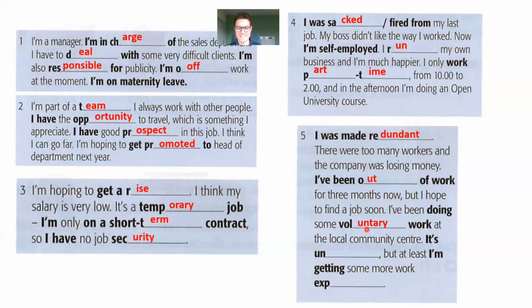Okay, we get into the last sentence here. It's unpaid, but at least I'm getting some more work experience. Exactly. So as I said, if you do voluntary work, it's for free. You're not getting paid. So why do people usually do it? They do it for the experience. Because perhaps you're a student, so obviously you don't have any experience yet. So this is what you do to get your experience. And in return for not getting paid by the company, you get the experience that you need so much.